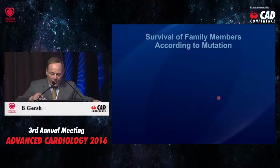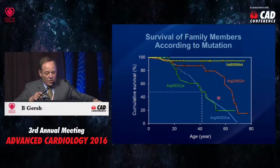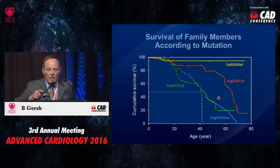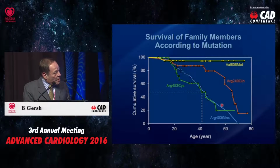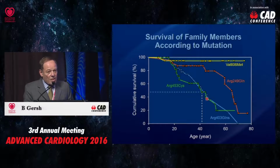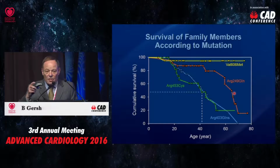Now, this paper from Watkins and Seidman in 1992 created a great deal of attention. And they described a number of families that had mutations of the beta-myosin heavy chain gene. And they described the different prognosis. For instance, if they had this mutation, 50% of them were dead by the age of 40. If they had this mutation of the myosin heavy chain gene, 50% were dead at the age of 70.